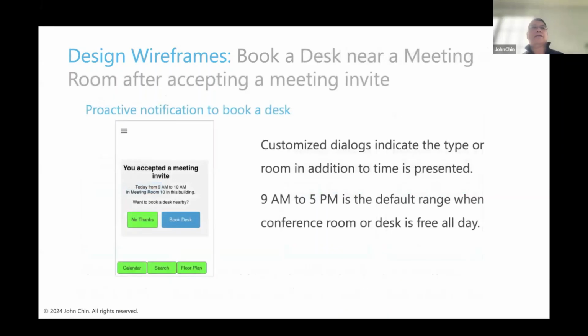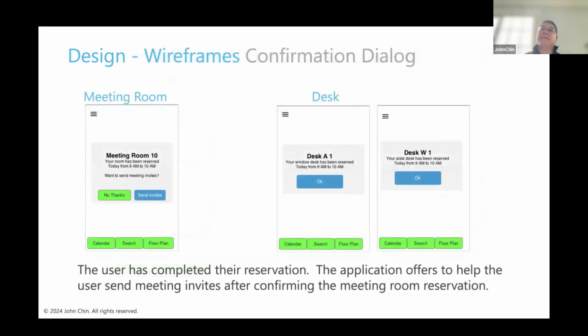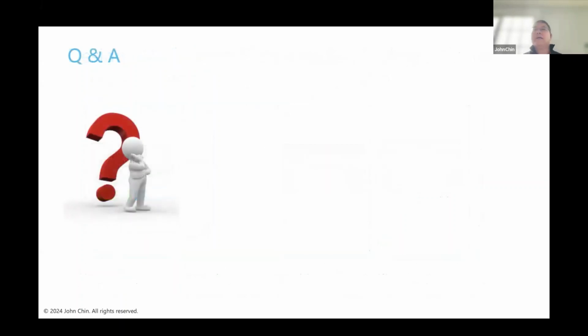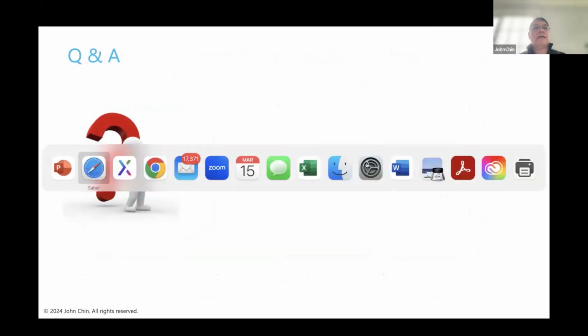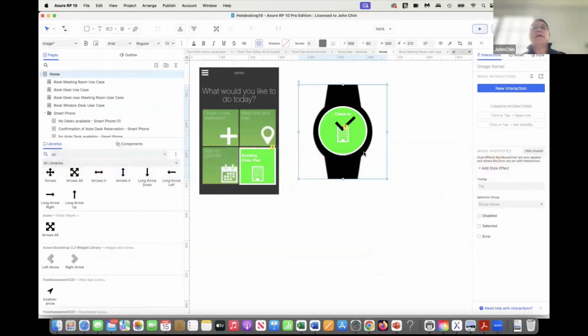So here are all these different types of wireframes that you come up with, and these are the things that show up in the prototype. We need to have a question and answer, but I can also show this prototype. Let's try it again.